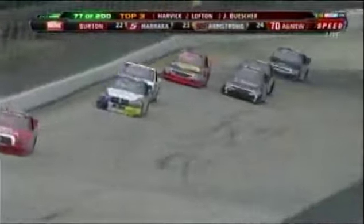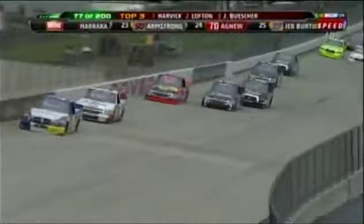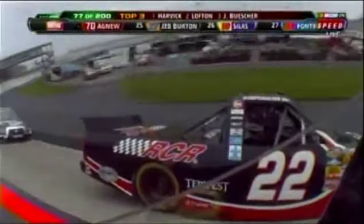Now Hornaday just in front of the 3 of Ty Dillon. Dillon running a little higher line as he's got his teammate down below, Joey Coulter. We've seen Ty Dillon way up the racetrack. At first I thought he had slipped, but it might be on purpose. He might like it up there.